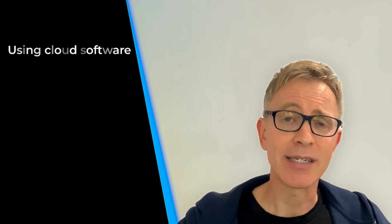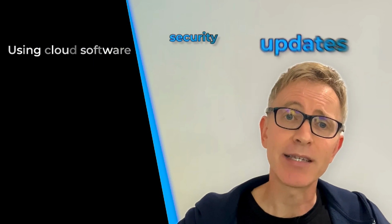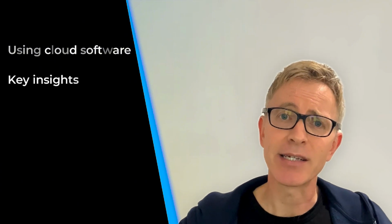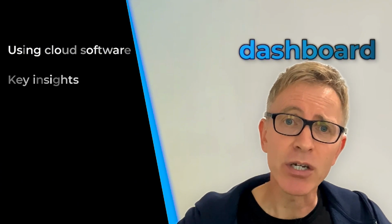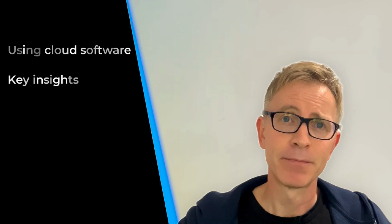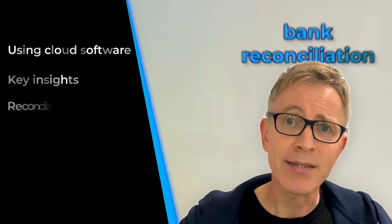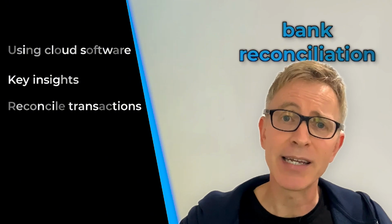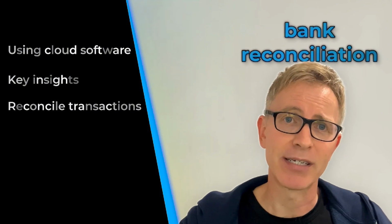Using cloud software, what that means for you and your business in terms of security, updates, accessibility and features. We'll look at some of the key insights the dashboard provides and how you can customize it so you have the information you need at your fingertips. See how easy it is to reconcile everyday transactions so you can keep your business finances up to date and ensure your reports are accurate.